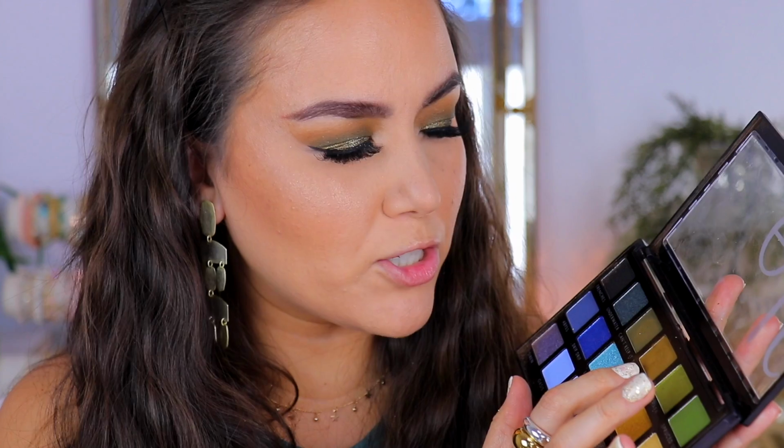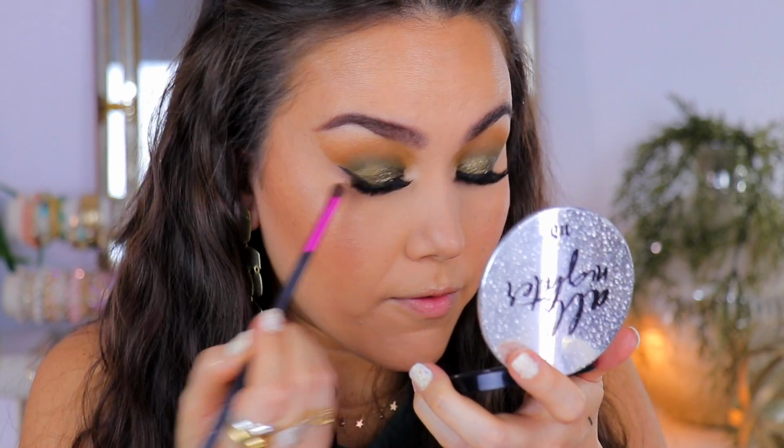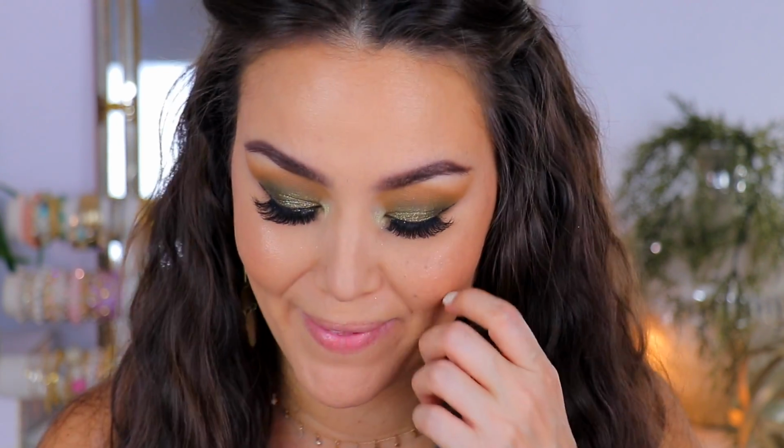Okay, and then going back into the Earth and Ocean palette, I'm just gonna take a mixture. Actually, no, I'm just gonna stick to Desert Storm. I'm just gonna smudge that right on top of the liner. Y'all, I cannot get over this lid combo. I'm so happy about that palette.